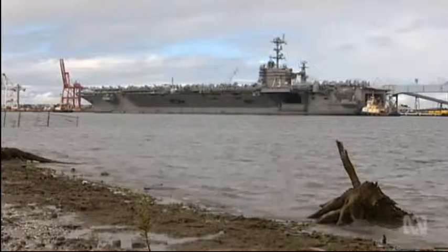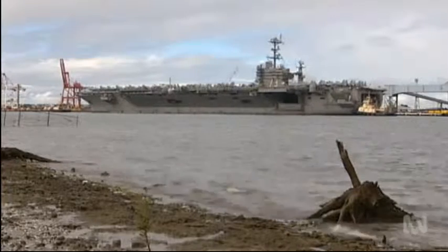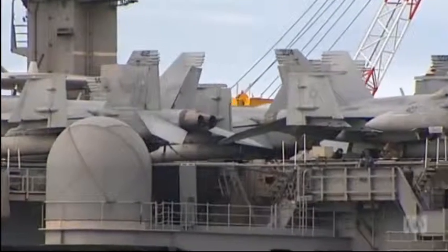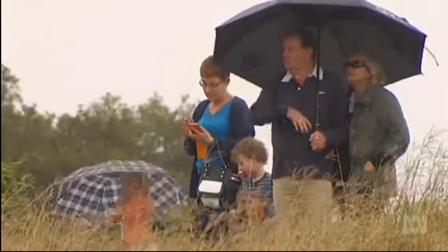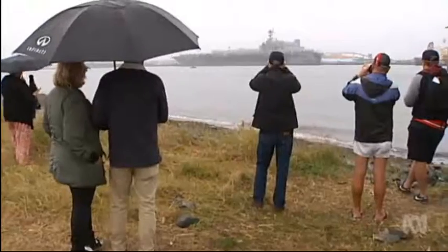Also taking part in the exercise, the USS George Washington, which left Brisbane for the Coral Sea after a 5-day visit. Poor weather didn't deter onlookers keen to catch a glimpse of the aircraft carrier.